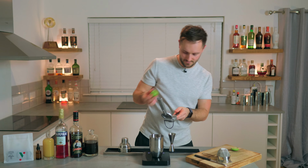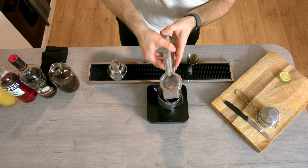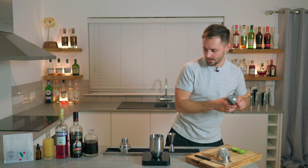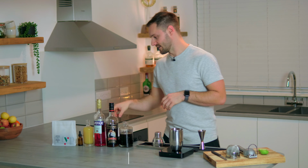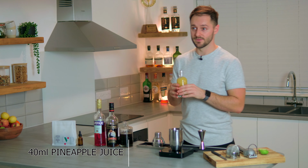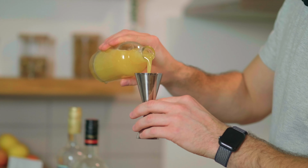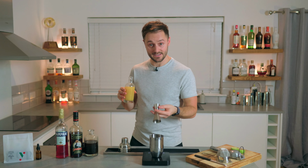Actually, there's a bit less than a whole lime. There we go. And then I'm actually going to omit the sugar syrup from this recipe because we've got lots of sweetness coming from the Coffee Saccharum and from the really quality pineapple juice. So I'm going to skip that, add in 40 mils of pineapple juice, which is a bit less than the original spec, but we don't want it too sweet. And that's plenty to give it that really nice foamy texture when we shake up the drink.